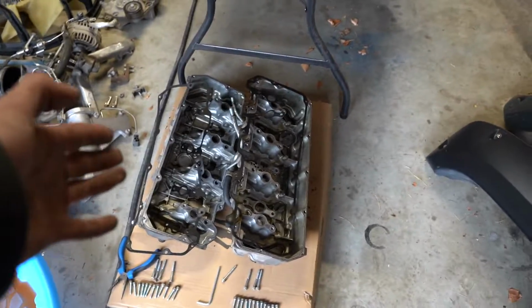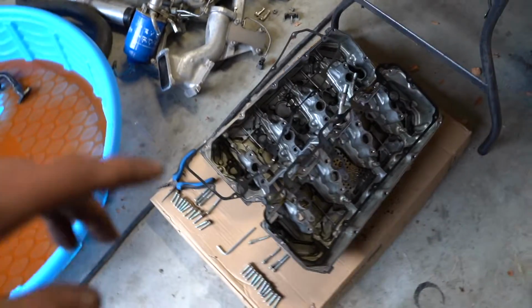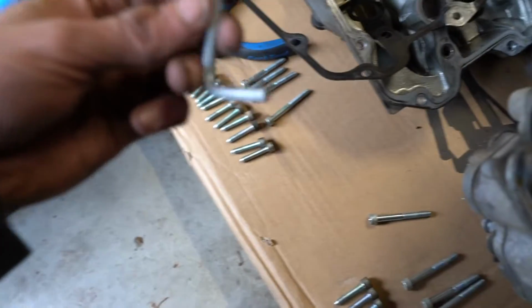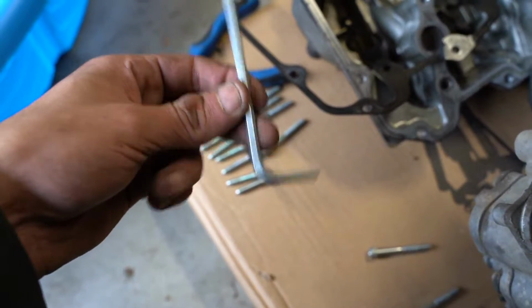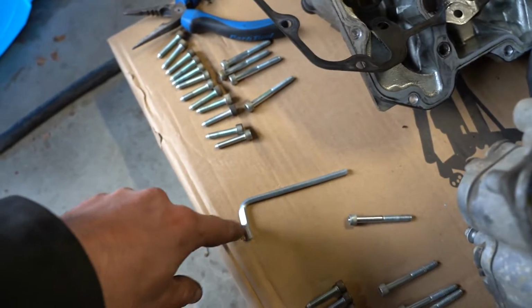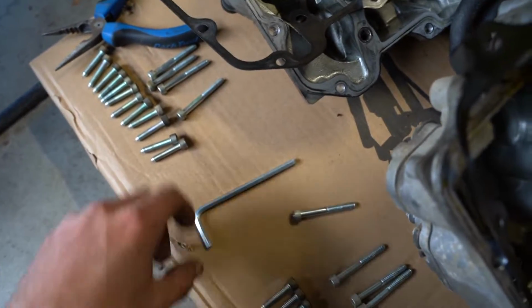We battled for a bit, but we got both the valve covers out. I'll show you the way I got the hard bolt out. I actually took this Allen key, which is like something that comes with furniture, put it in lengthways, and then took a pair of pliers on the top and twisted it sideways, and that's how I got that tough one off. That's the only way I could figure it out.